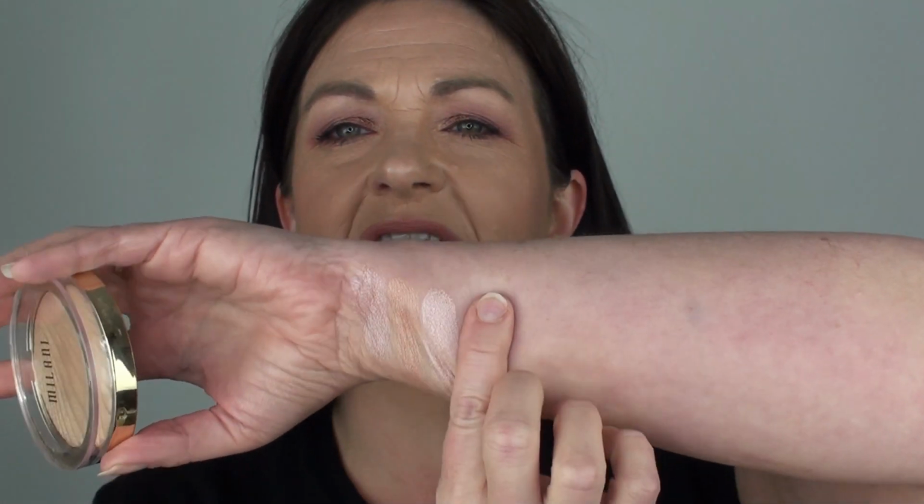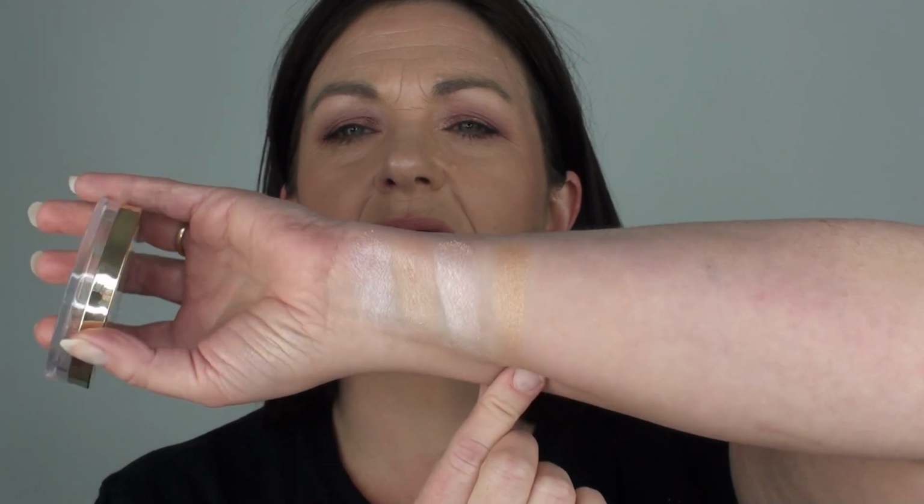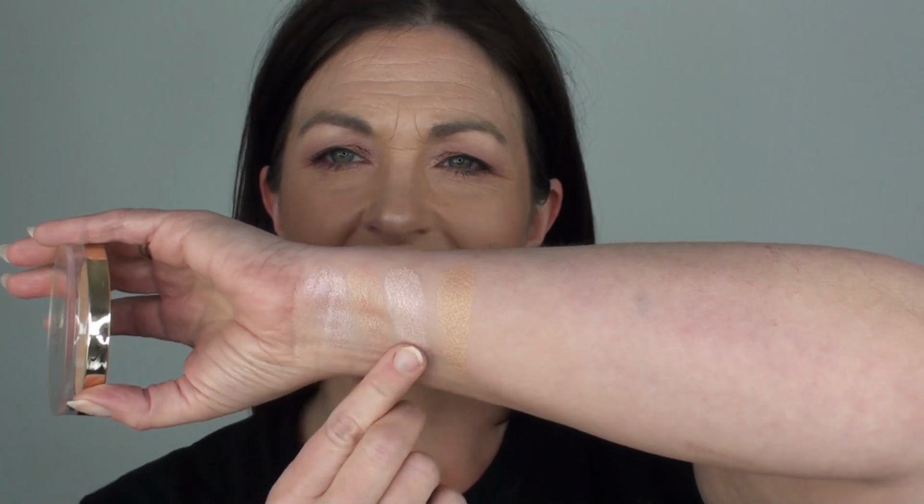A really beautiful golden glow, not too golden, because you don't want to be like that woman in James Bond, Goldfinger. Right, okay, so let's just swatch her there. She's gorgeous, absolutely gorgeous. Very nice if you have a tan.